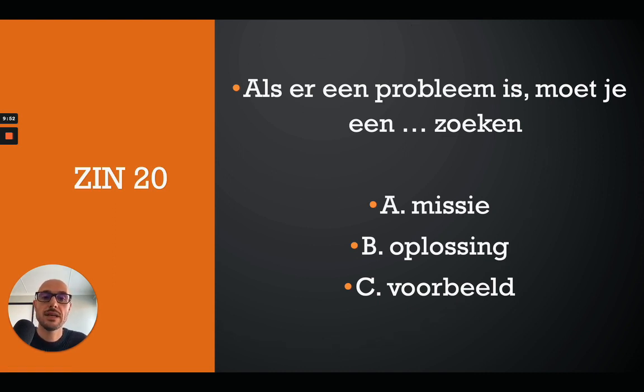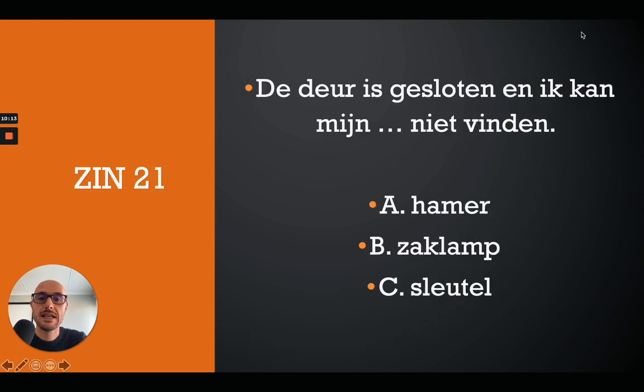Als er een probleem is, moet je een A, missie zoeken, B, oplossing zoeken of C, voorbeeld zoeken? Is het A, missie, B, oplossing, C, voorbeeld? And the correct answer is B, oplossing, that is a solution. Oké, okay, we gaan naar zin 21, sentence number 21.